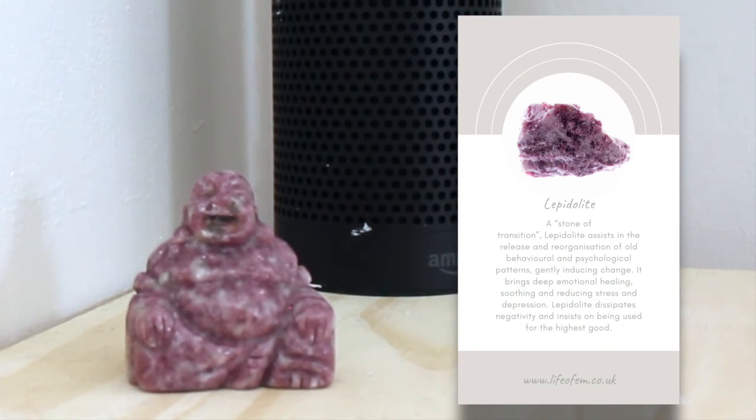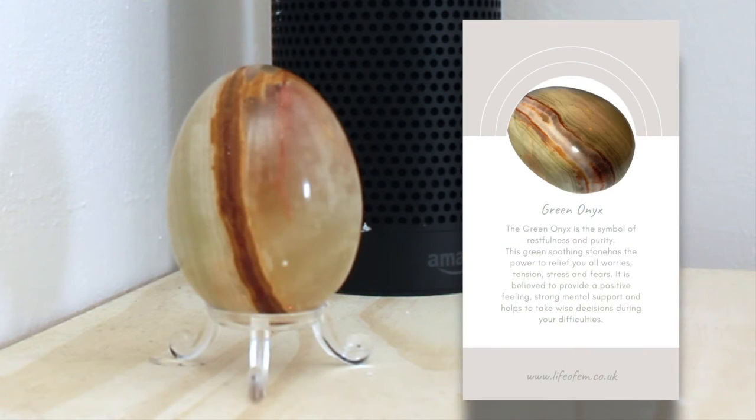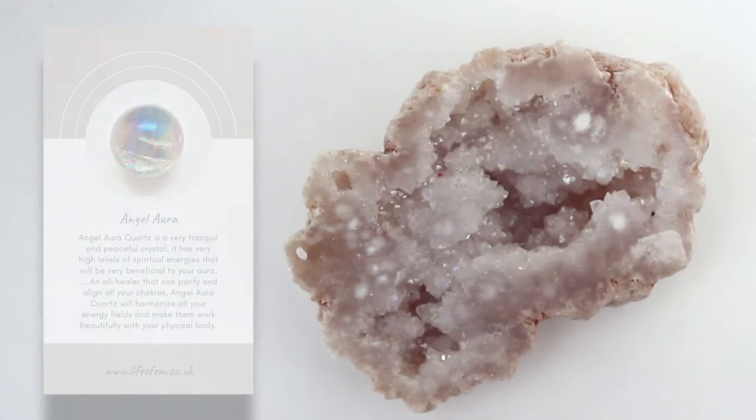My little granddad Buddha here, lepidolite. I actually picked this stone up when my granddad passed away. It is really good for relieving anxiety, stress, and just helping with any transition periods. I've got a green onyx egg here. This is a symbol of restfulness and purity. I actually found this in a charity shop. It helps relieve tension, stress and fear.